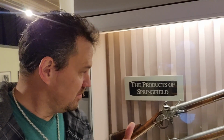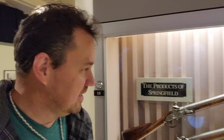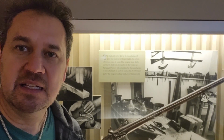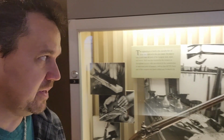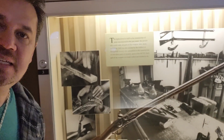Here in the Springfield Armory, right there, that's the very first flintlock musket that was produced by the U.S. government for use in the militia, commissioned by George Washington himself. Here's the display of the M1795, which is the Charleville musket that was then reinterpreted here by the Springfield Armory. This display lays out all of the manufacturing steps that had to occur.